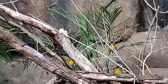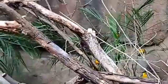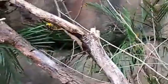So these guys more so breed at the end of spring and height of summer, but with these guys here, we've had fledglings as late as October as well. Wow.